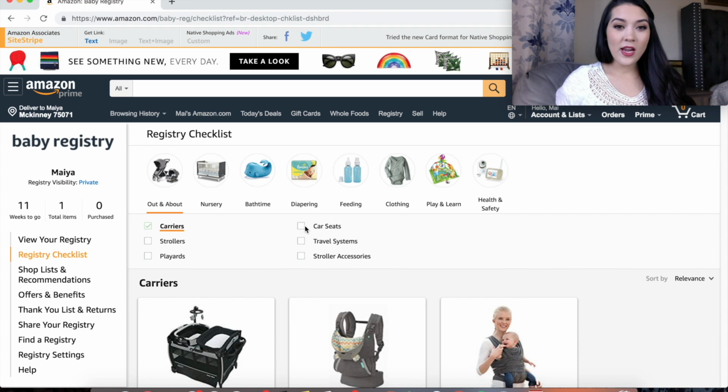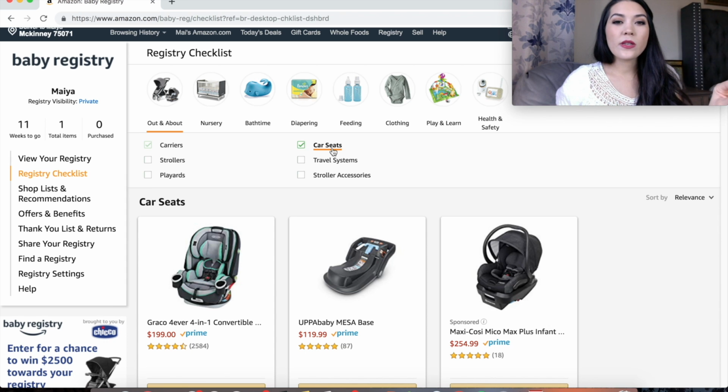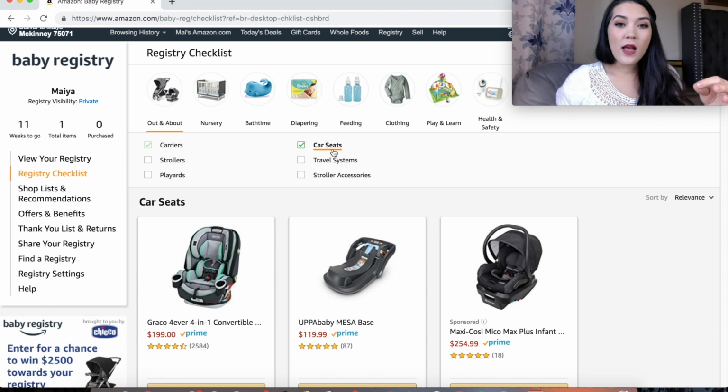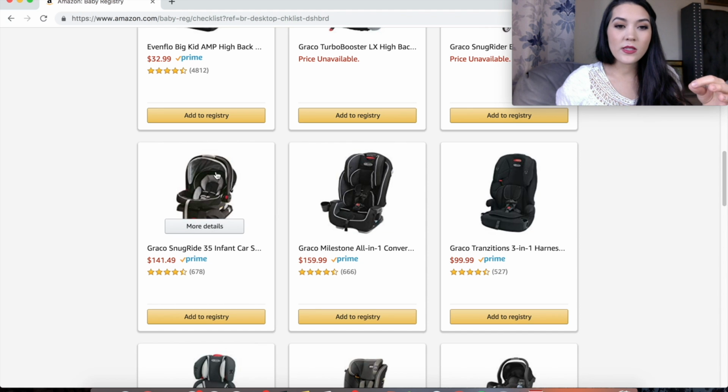Next thing, now that we have a carrier, is car seats. So Amazon has this broken out into 3 different categories that I'm seeing here. They have car seats, strollers, and then travel systems, which are really just the car seat stroller combo, where you know that this car seat will click into this stroller, so that's why it's called a travel system. So I didn't actually purchase a travel system per se when I was pregnant. I got the Graco 35 infant car seat. So this is what I got.